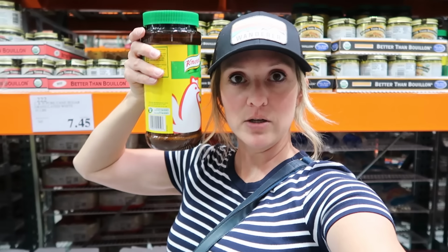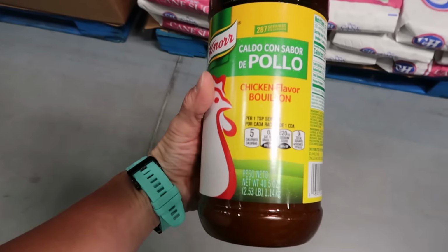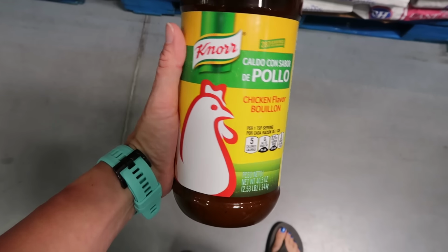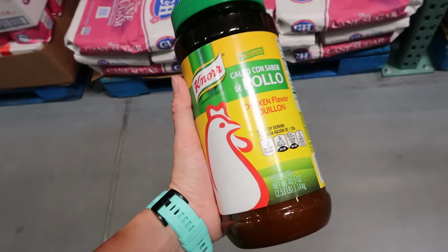Like, I have a big head. Look how big this is. This is enormous. And I have big feet. It's bigger than my foot. Oh my gosh. This is 2.5 pounds of chicken flavoring. Delicious. And at $5.59, cannot beat that price.